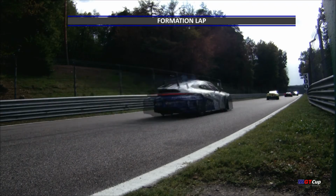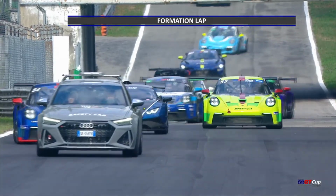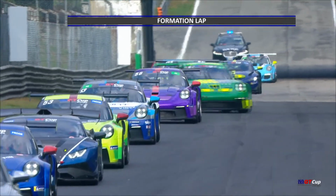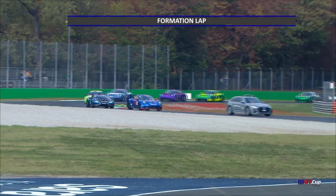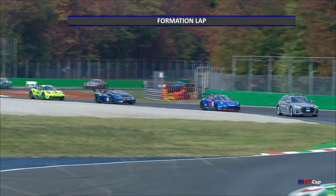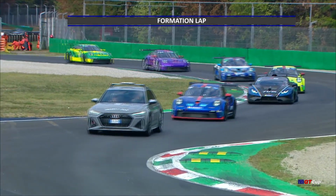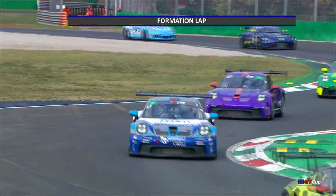Speaking of legends, underneath the old banking, which thankfully in the 1990s was not demolished. I told you I like history, George. There was a petition to save it, and thankfully it does still stand here this weekend. In fact, the moto event is also taking place this weekend within the parklands of Monza, along with the penultimate round of the GT Cup Open Championship.